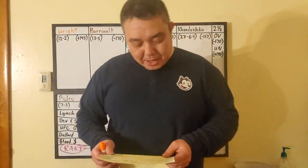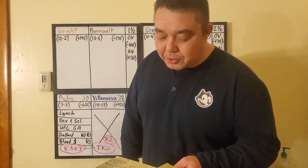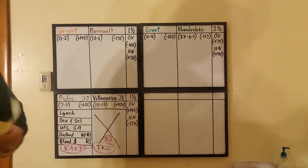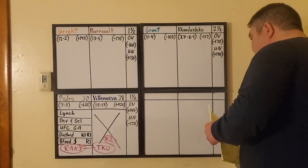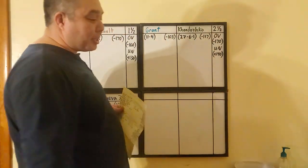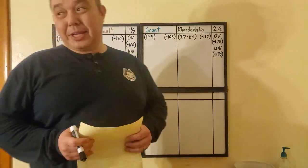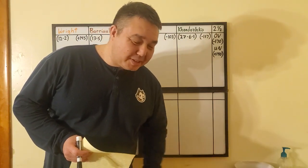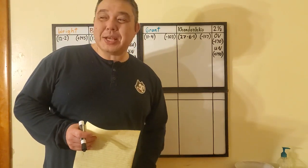These guys are the same height, but Dwight Grant does have a slight 2.5-inch reach advantage over Sergey Khandozhko. Now, this is a very interesting fight, considering Dwight Grant has the UFC experience, but Khandozhko has the pro MMA experience. From what I heard, there's conflicting statistics, I would guess.